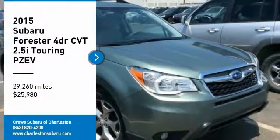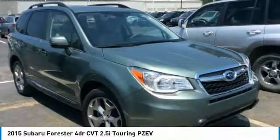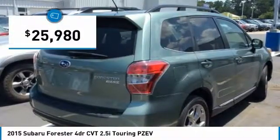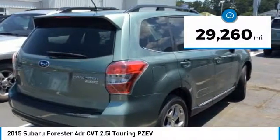Stop by and take a look at the 2015 Forester. The Subaru Forester is a sensible, practical, and affordable vehicle. It has an impressive, comfortable ride and handles well and is priced below $30,000. This vehicle has less than 30,000 miles.